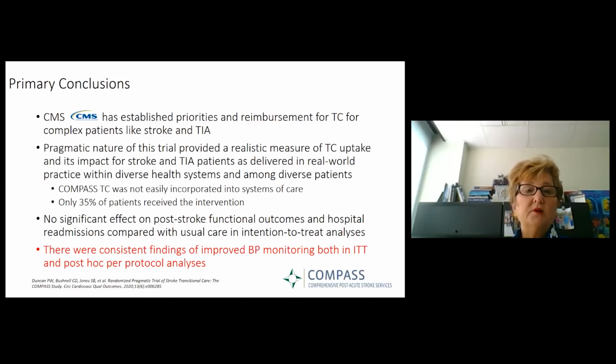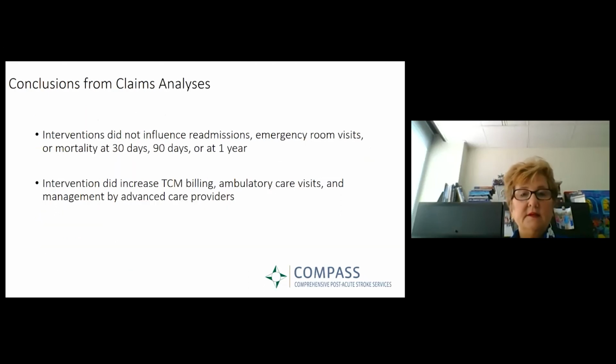So what are our primary conclusions from this model that was scaled across the state of North Carolina in phase 1 to almost 6,000 patients? CMS established the priorities. There was a payment incentive. But this model of care was not easily incorporated into the systems of care, and there was no significant effect on any of the outcomes except blood pressure monitoring. There were consistent findings of improved blood pressure monitoring, both in the ITT and post hoc analysis.